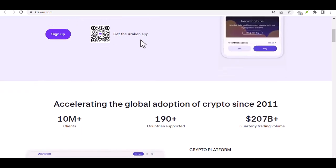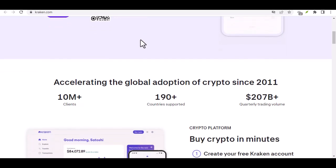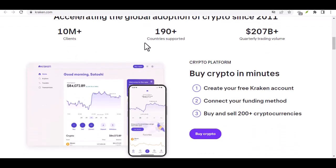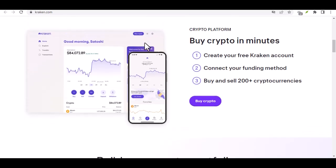Striking a balance: anonymity versus security on Kraken. Kraken's tiered verification system offers a good balance between anonymity and security. You can still dabble in the crypto world with minimal information, but if you want to trade seriously, you'll need to provide some ID. It's important to remember that regulations around cryptocurrency are constantly evolving. What's true today might not be true tomorrow.